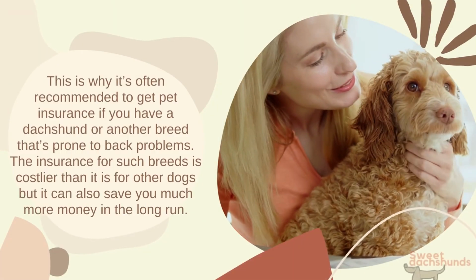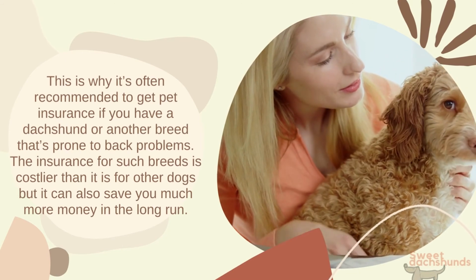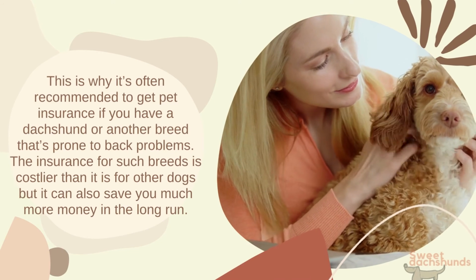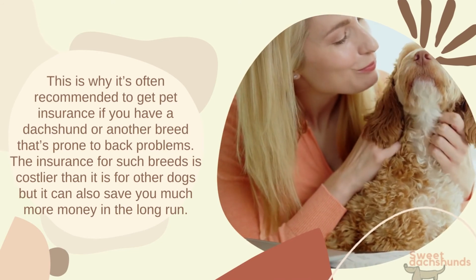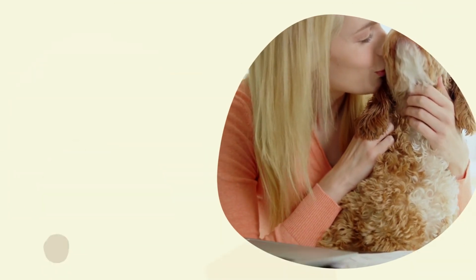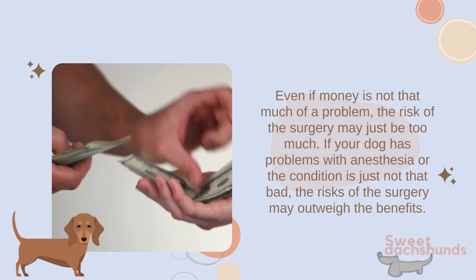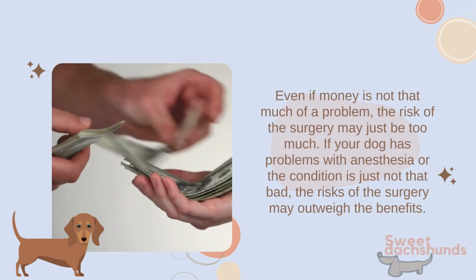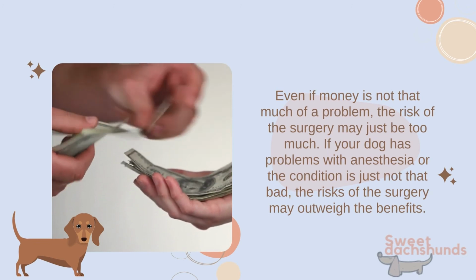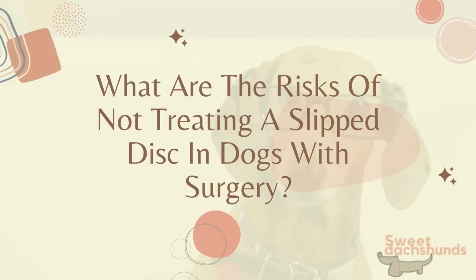This is why it's often recommended to get pet insurance if you have a dachshund or another breed that's prone to back problems. The insurance for such breeds is costlier than it is for other dogs, but it can also save you much more money in the long run. Even if money is not that much of a problem, the risk of the surgery may just be too much. If your dog has problems with anesthesia or the condition is just not that bad, the risks of the surgery may outweigh the benefits.